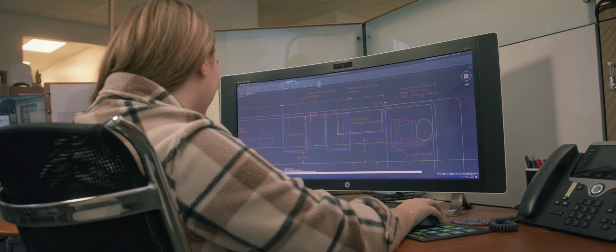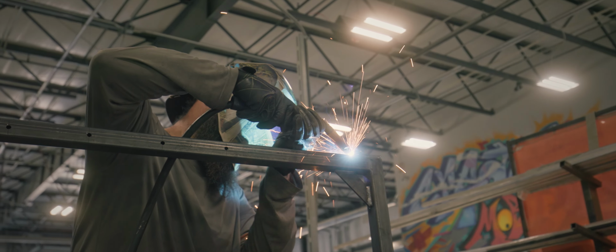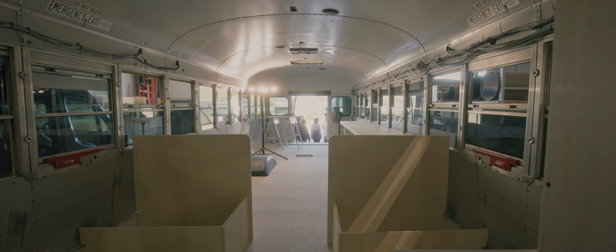So mostly what we've been doing is taking floor plans of the school bus that you see behind me. I did the elevation floor plan so that when we give it to the workers out here, they know exactly how tall the cabinet needs to be and how far it needs to be and all that.